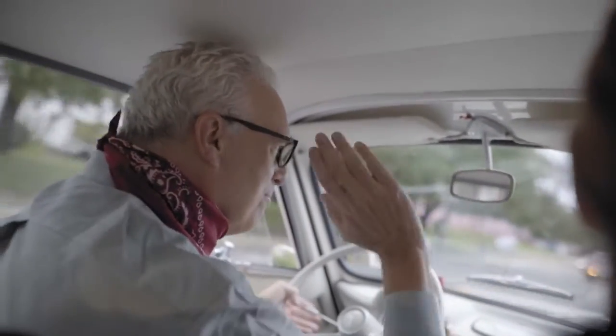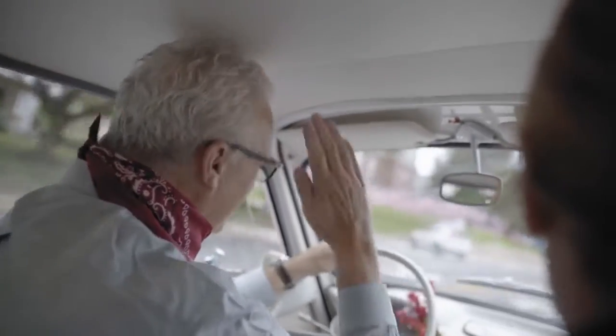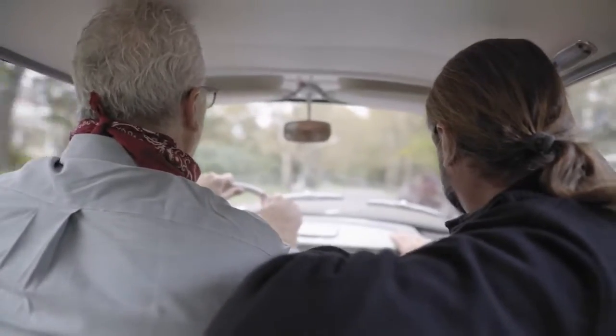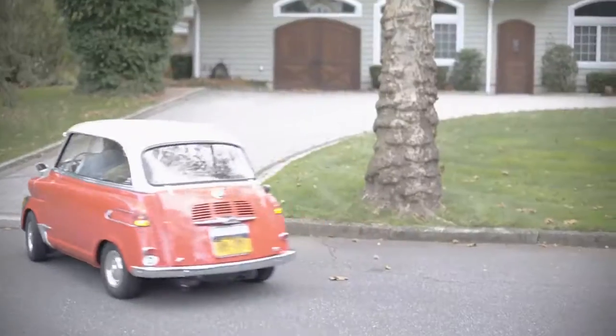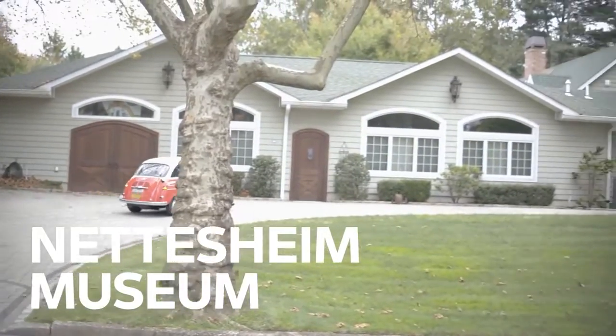How we doing? Hey. Police officer. Always respect police officers. Everybody loves you when you drive this car. You've been here your whole life, Peter? Well, I've lived on Long Island my whole life. I've been in this house since 1986. All right, we made it. Nice. Cool. All right, here we go.